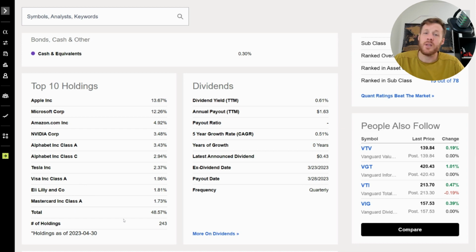So the top 10 holdings nearly make up 50% of this ETF. So fairly concentrated. It has 243 holdings. Top 10 is half the ETF. If that's something that you're uncomfortable with, well, then maybe you look at something a little bit more broadly diversified.